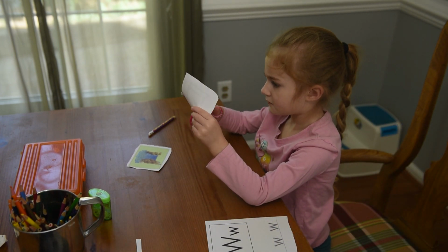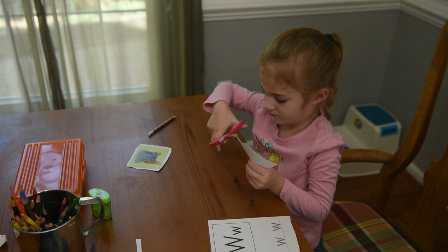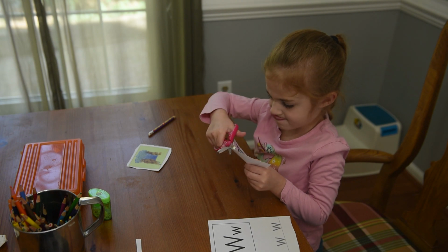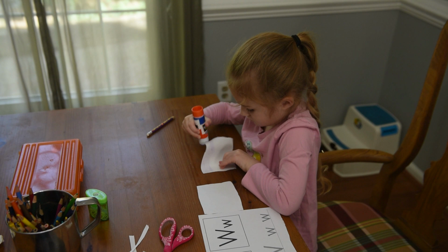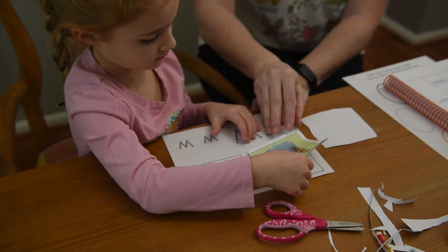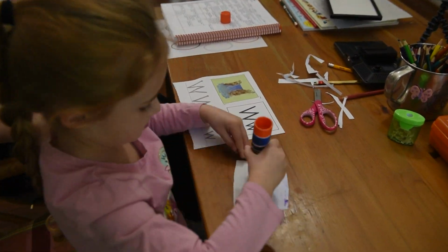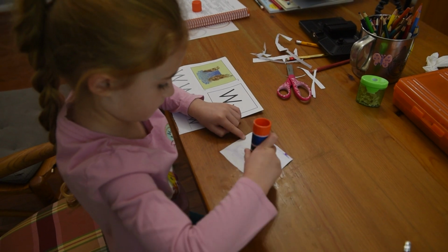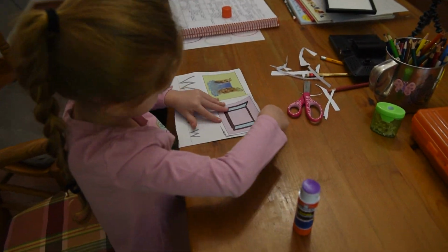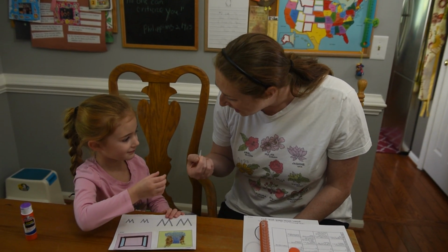This is just great practice for those fine motor skills of cutting and then gluing. And she always works so hard on this. Originally this video was about 40 minutes long, and we thought that was too long, so we sped it up for your viewing pleasure, so you can see a shortened view of what our school day looks like. For Evie, we do school sometimes 1, 2, 3 times a week for anywhere between 20 to 40 minutes a day.